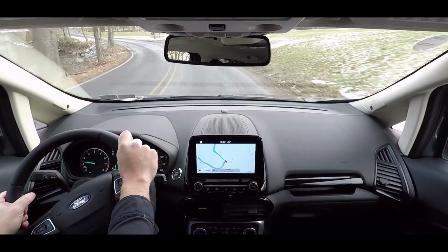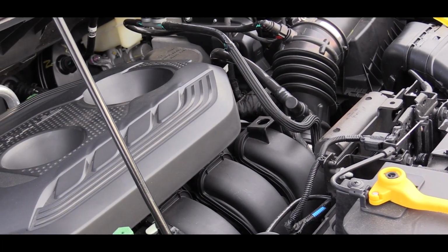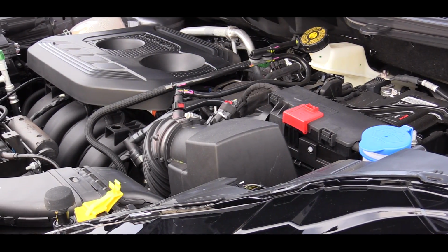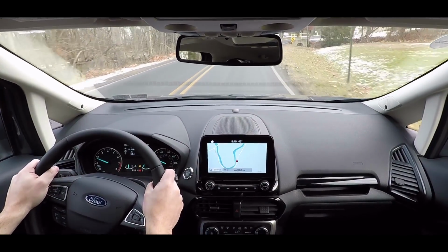So I think you guys know what time it is. Let's put the new EcoSport here to the test and do a quick little acceleration here. Alrighty, definitely not the fastest vehicle I've ever driven, but I would say comparing those two engines, of course, the inline 4-cylinder is going to be a little quicker, so I would definitely say go with that one as opposed to the 3-cylinder, because this one definitely could use a bit more power in my opinion.